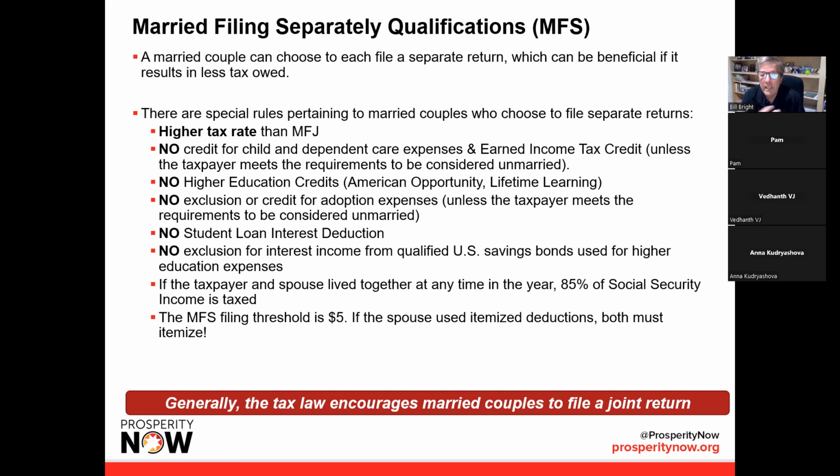You need to assign all income sources to each, both the primary and the spouse. There are many reasons why people may want to go married filing separately, and we'll get into that shortly. But here are the reasons why they probably don't want to go. It is a higher tax rate than married filing joint. You're not allowed to get any credit for child or dependent care expenses, or the earned income tax credit. There are no higher education credits.